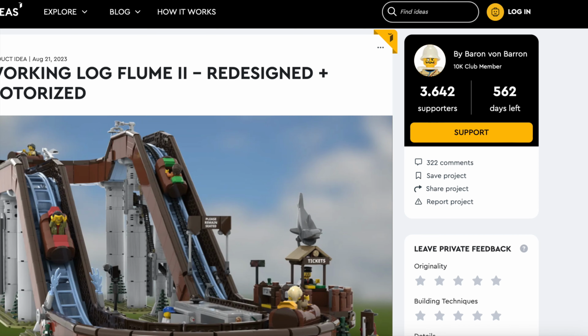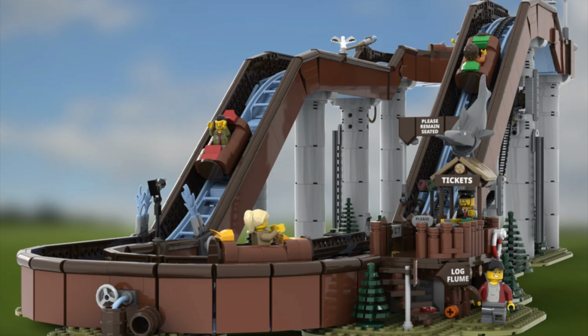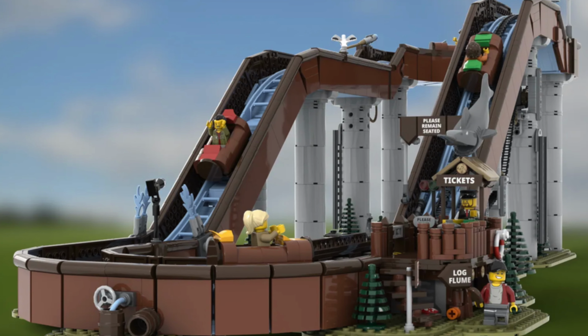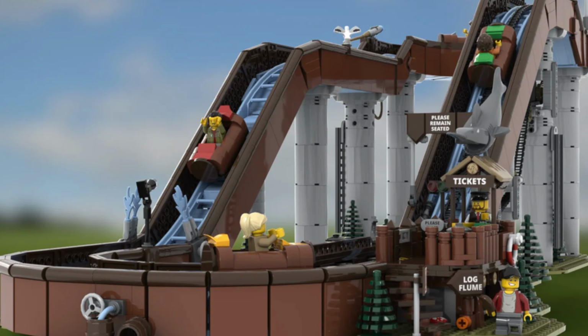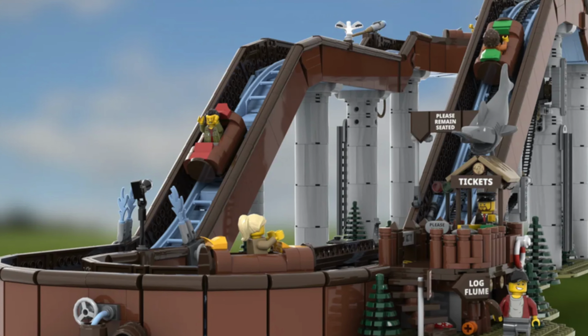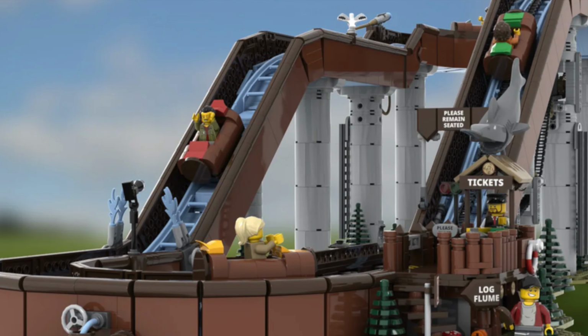The last project I want to show you is not a train, but I think it deserves the attention. It is a log flume. For those unaware, it is like a carnival ride. It uses the coaster pieces, so let's count that. This model recreates the classic attraction that splashes you. It even includes some shark theming.